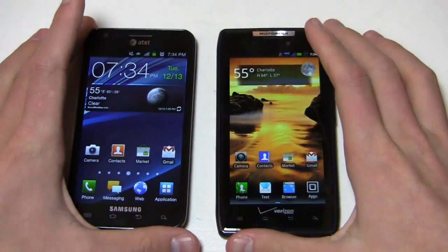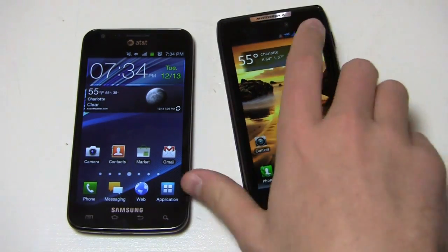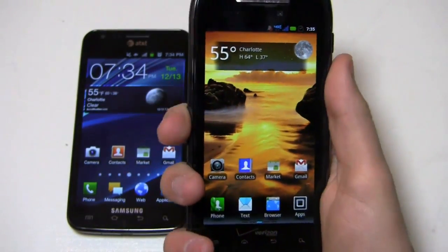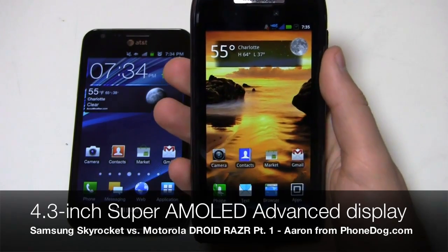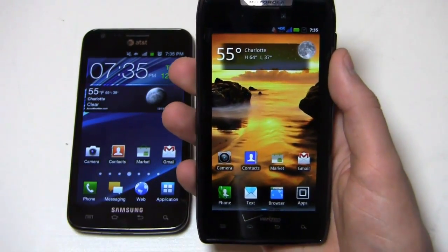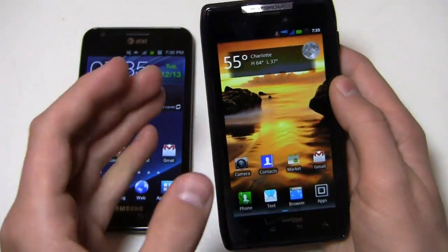Now obviously in terms of design, these are going to appeal to two different people, although they're both kind of plasticky. I mean, there's not really one that exudes any more of a metal finish than the other. What I will say about the Motorola DROID RAZR is not only is it thin, it's a little awkward to hold in the hand at times because it is a little bit wide. You're getting a 4.3-inch Super AMOLED Advanced display over here with PenTile technology, so it's a nice display. Over here, Super AMOLED Plus on a 4.5-inch display. So, this one does that.